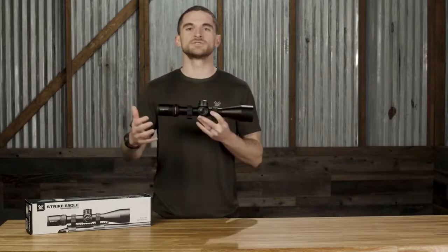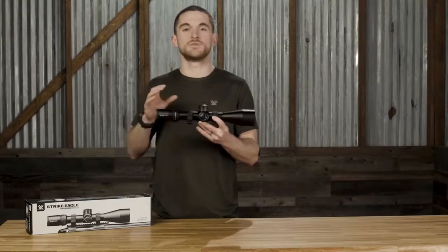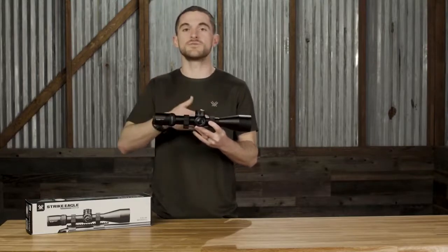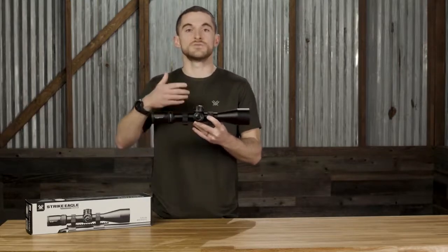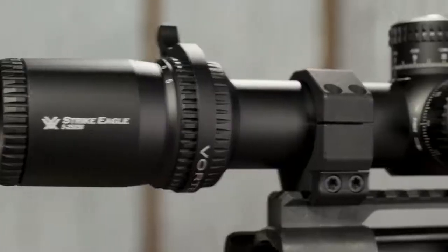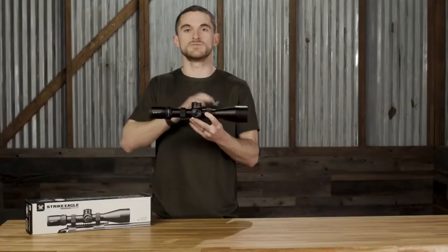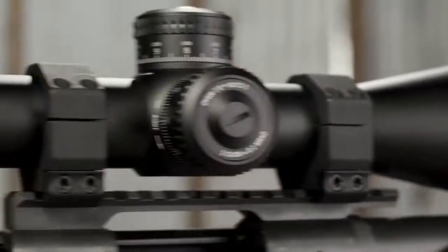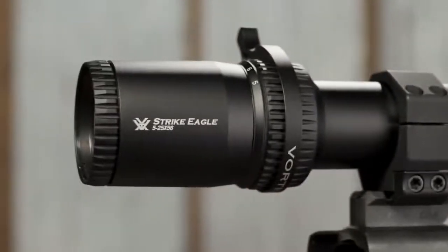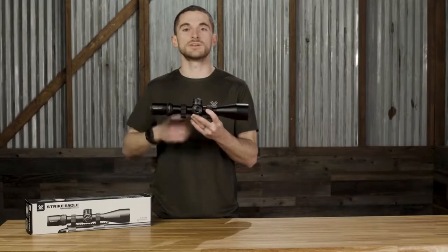When we talk about features in a rifle scope, this scope has it in spades. First off, the obvious things: 5-25 power with a 56mm objective. That's really getting close to the Razor Gen 2, like a 4.5-27x56, for example. So similar range of magnification. You also get 34mm tubes, which is a big deal. That's going to allow a ton of adjustment range inside the scope, to the tune of around 110 MOA or 31 mils of elevation.